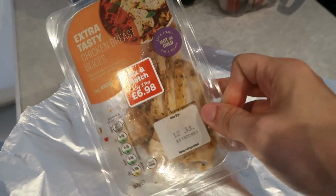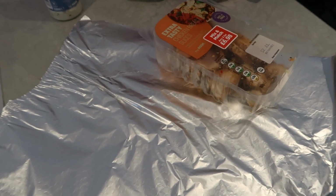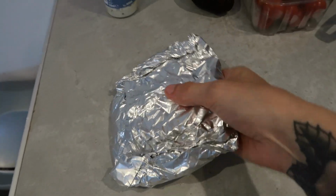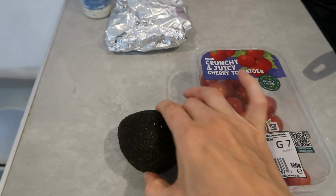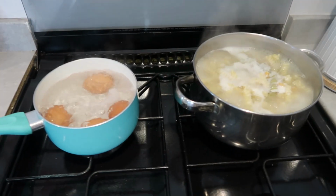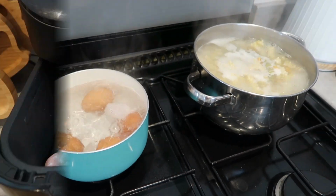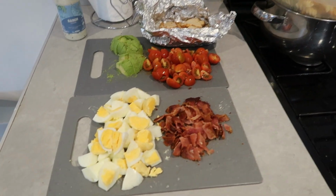While our bacon is cooking in the air fryer, I'm going to pop our chicken breast slices into a little bit of foil and wrap that up into a little package. Then 3 or 4 minutes before the bacon's finished cooking, we're going to pop this into the air fryer as well. Now I just need to quarter up our cherry tomatoes and I'm going to peel and chop up our avocado into little cubes. Now our pasta and our eggs are cooked. We're going to turn these off, drain them, and take the eggs out of their shell. We've also turned over the bacon and added our little chicken parcel. So that's all our bits and pieces done now.